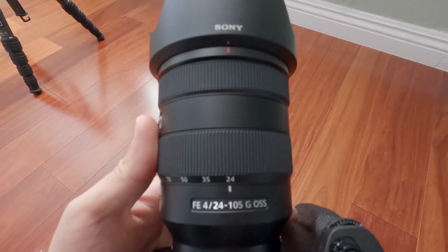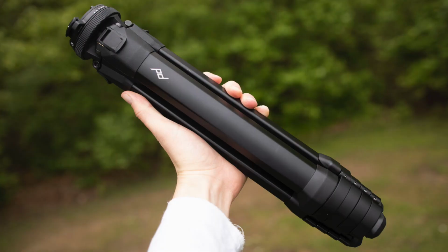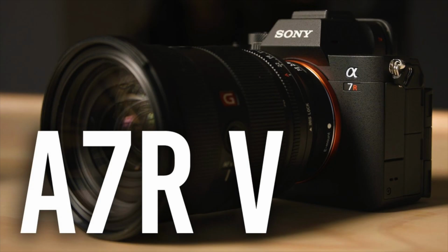So with all of these items that I'm dropping and I'm thinking about taking out, naturally, I would also think about the items that would help me during my trips and also my photography. So that's what I'll be discussing in this section: everything that I thought of during my trip and also after my trip. Those items include the Sony 24-105 F4, a carry-on suitcase, a Peak Design travel tripod, and the Sony A7R5.